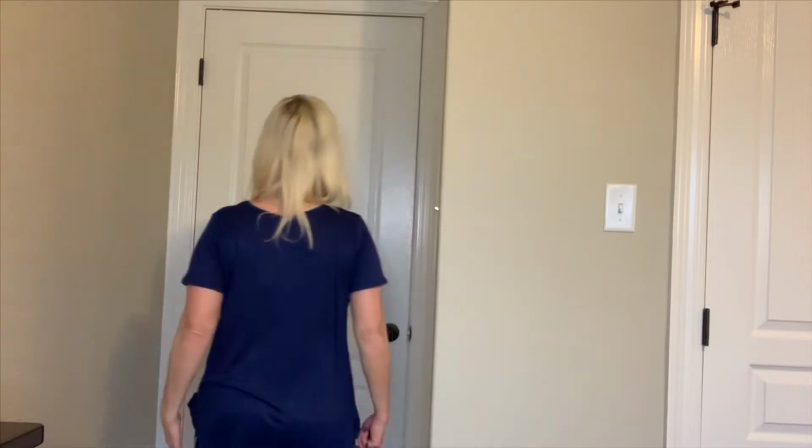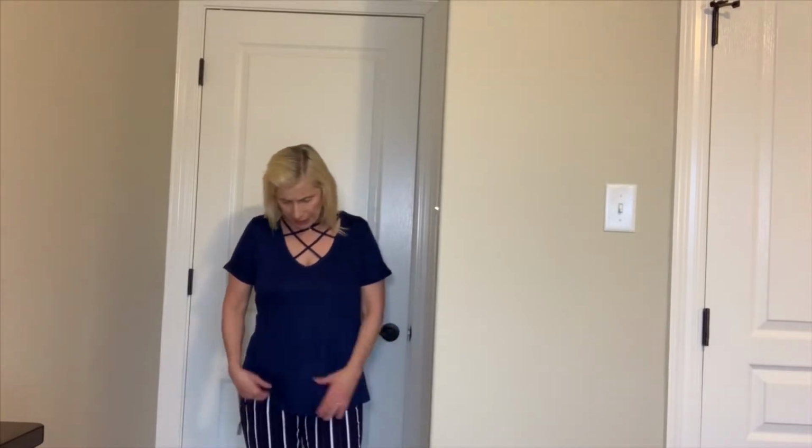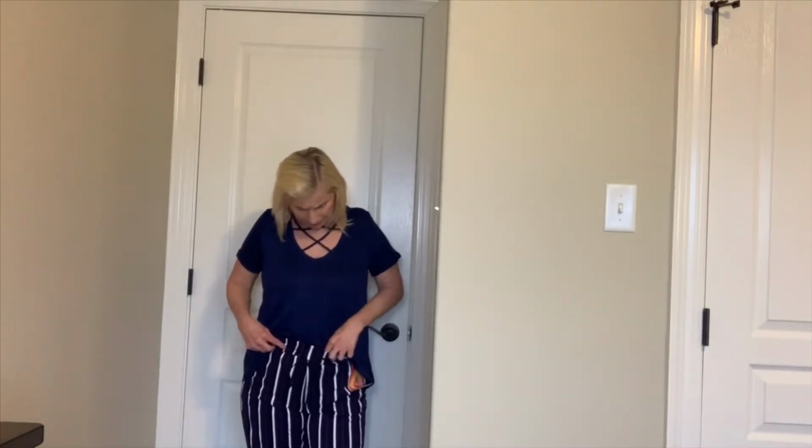Okay, so let's get to the try on. The first item is this navy crisscross top. It's too low. At first I thought the crisscross went in the back, but then the tag's in the back. So I don't know. Otherwise, if it wasn't so low and such a big crisscross, it would probably be really cute. Here we go, this is the back. It's really flowy. And the front, you could just front tuck this, because the little pants have a tie waist to them.